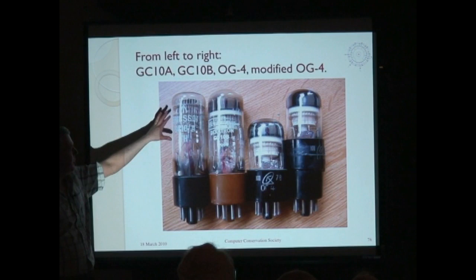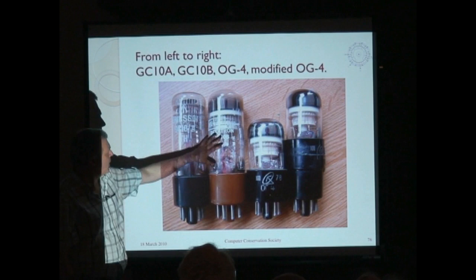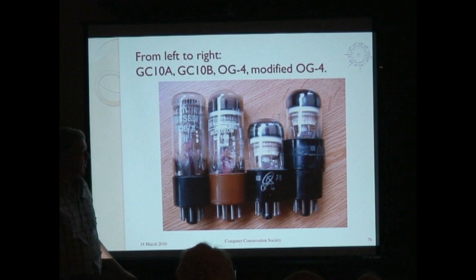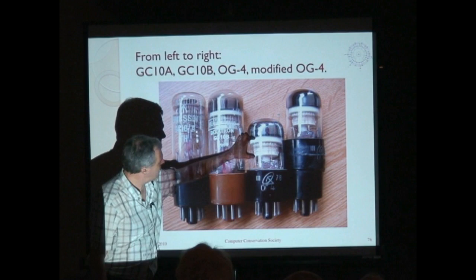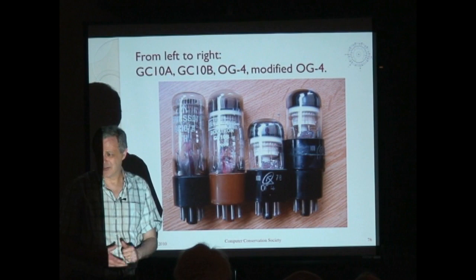The other problem we've had is that we've had bases coming off, and we've had to use lacquer to reattach them. So these are the two types that we use in the machine, the two types of counter tube. This one is virtually impossible to come by, and these ones are quite rare. But what is readily available is the Russian OG4 Dekatron, which is suspiciously similar to the GC10B Dekatron. But it's a short stubby valve and it has a different pinout. So Kevin actually bought a load of these on eBay just for us to do something with.